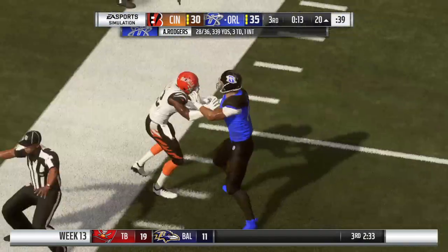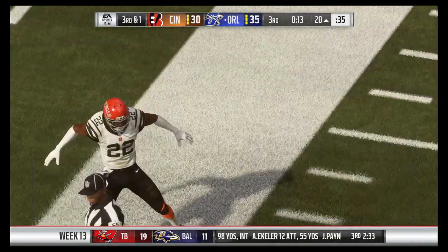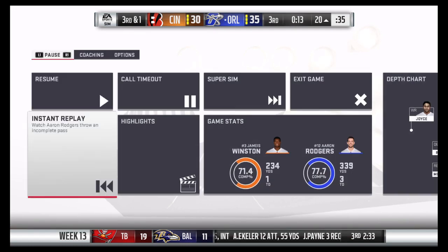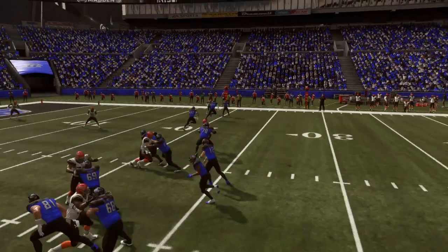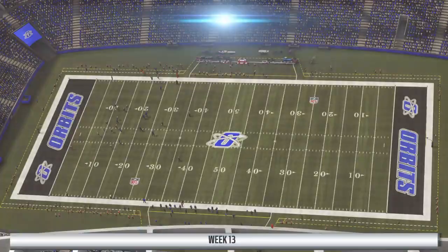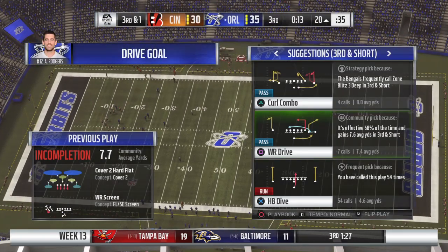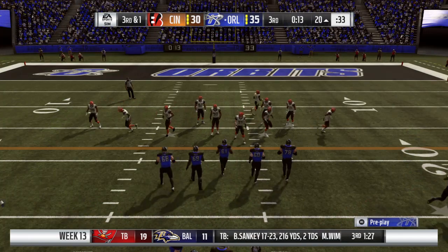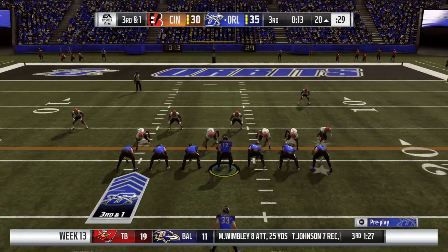Incomplete. Happy right there, and it turned into an ill-advised throw into their zone. Well, we know he has confidence. He'll throw it any place, anytime, anywhere. That time it fell incomplete.